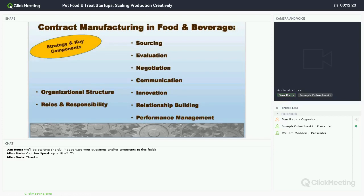Part of it is a little bit of risk. You can take the risk of not having certain certifications because you're a small company. Maybe you'll fly under the radar, so to speak, and not be noticed. But the risk is, if your product does get picked up and doesn't have the certifications, or your facility doesn't comply with the FSMA requirements, the Food Safety Modernization Act, it'll kill your brand.